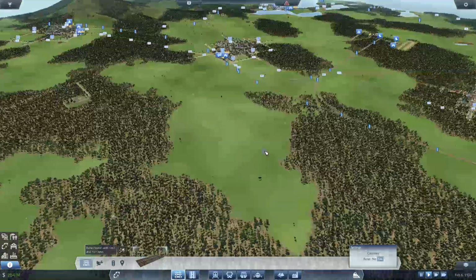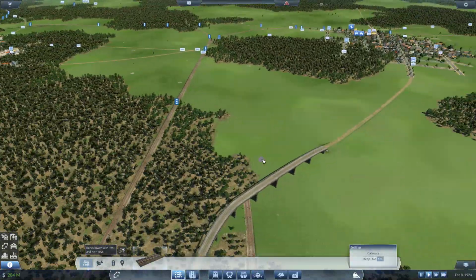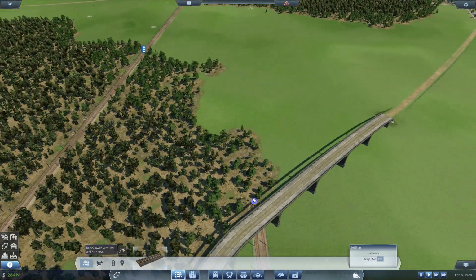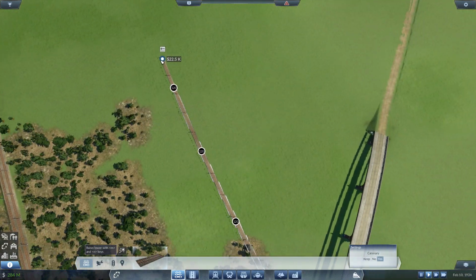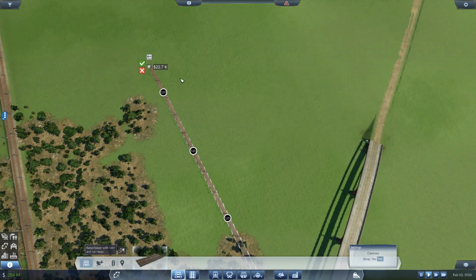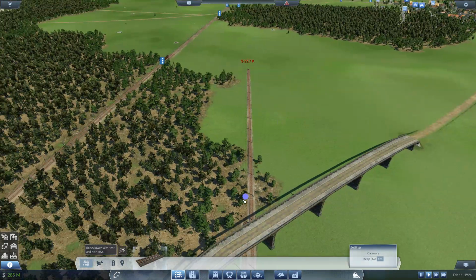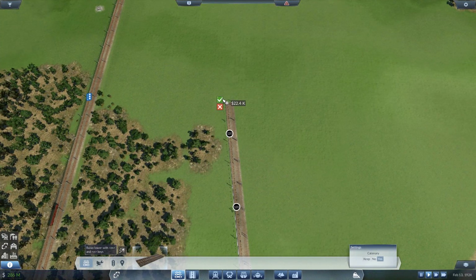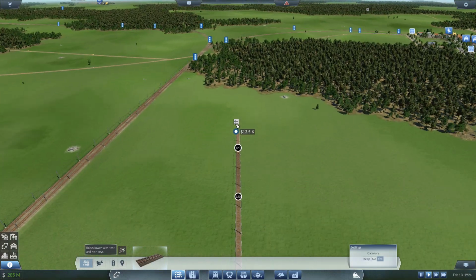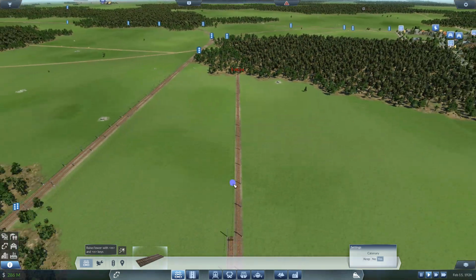Alright. Alright, coming out of here. I think we're going to stay pretty much straight. Come out to about here, right as that forest starts.